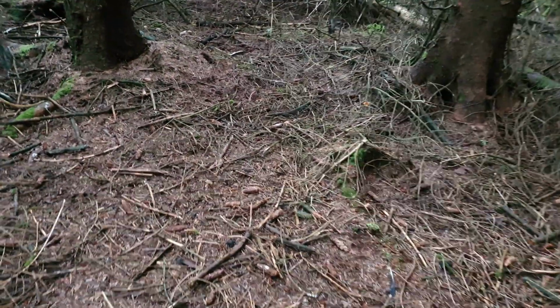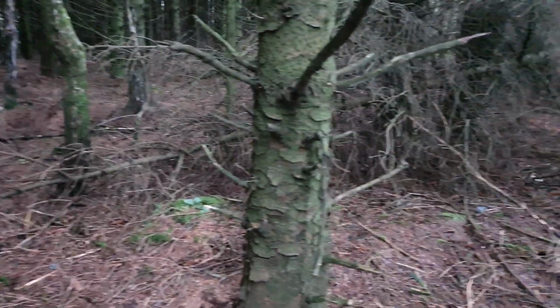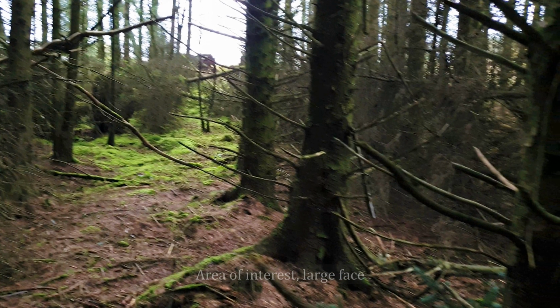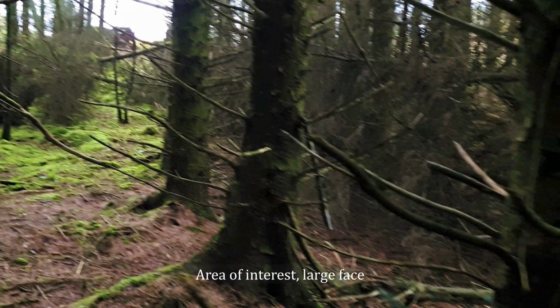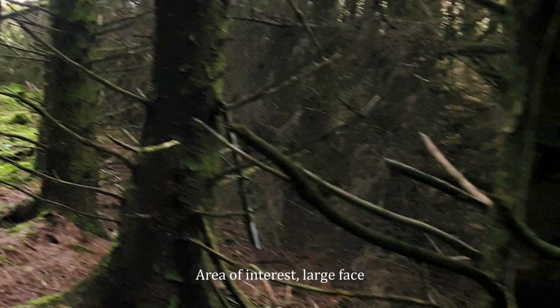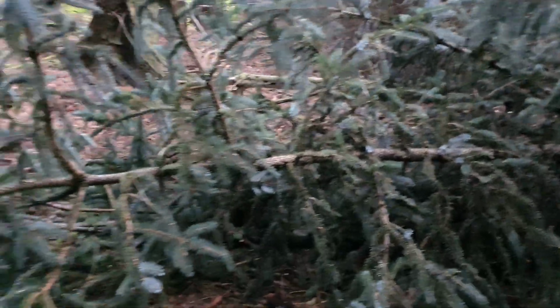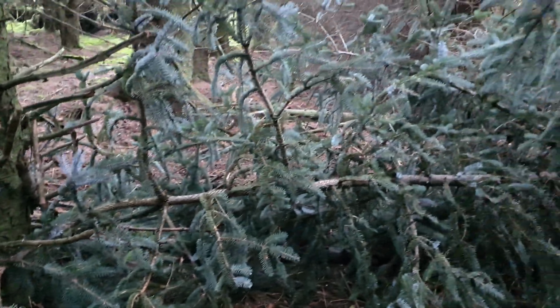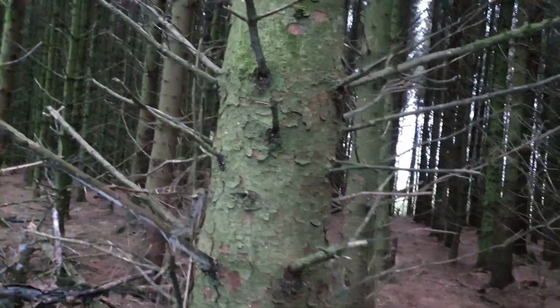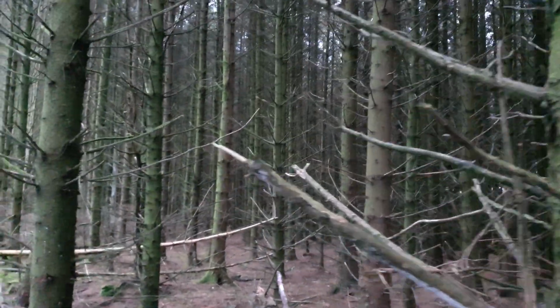This little area that I'm in here, just this little square you can see in front. If you sat here, absolutely no one would see you. But these have been deliberately pulled down. These are good watching points. These are observation points. So when they are in their physical form, they can observe what's going on.